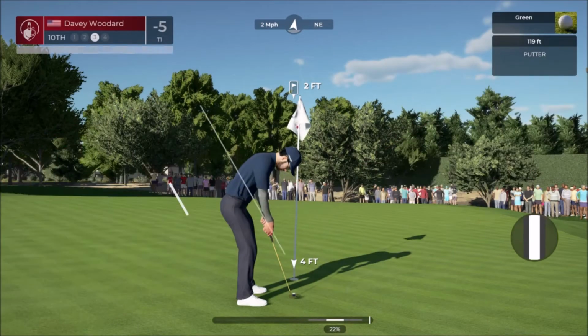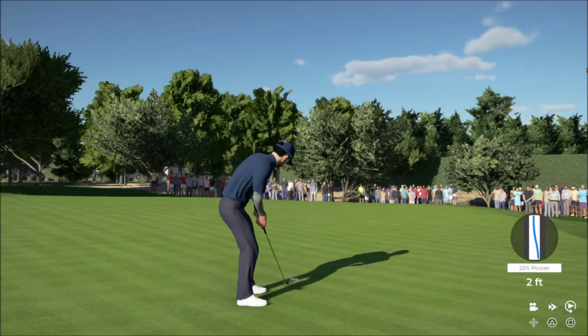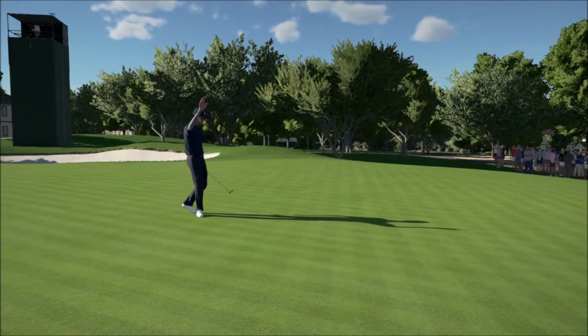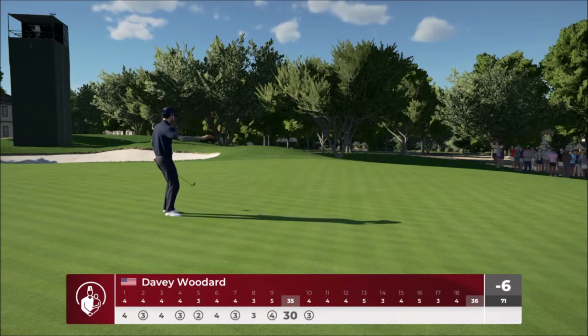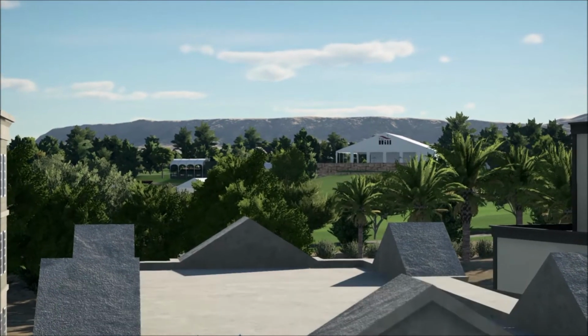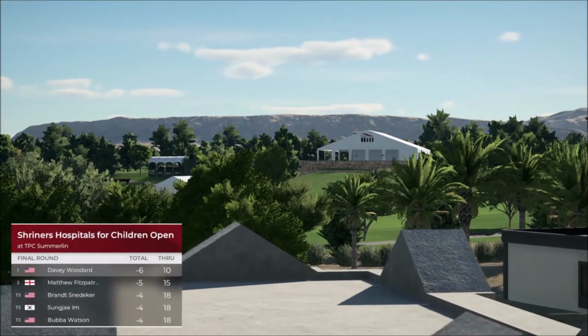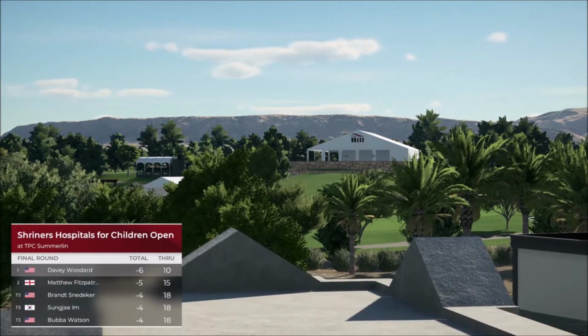This one's for birdie. Mark it down. That's 6 birdies today. Gotta like it. 2 in a row. He's feeling it. And after that hole, you now lead Matthew Fitzpatrick by a shot. The lead is getting bigger and bigger.